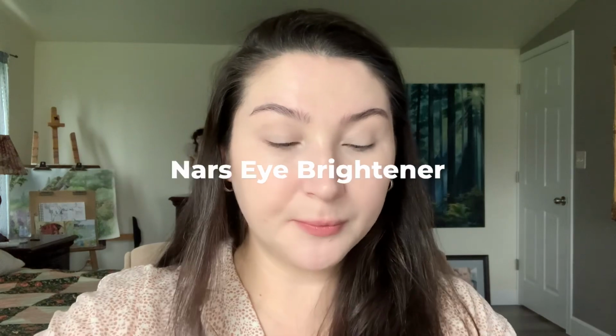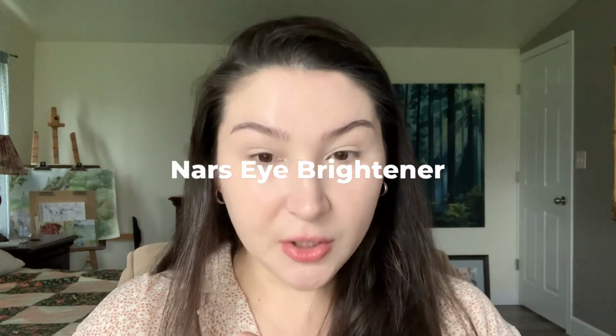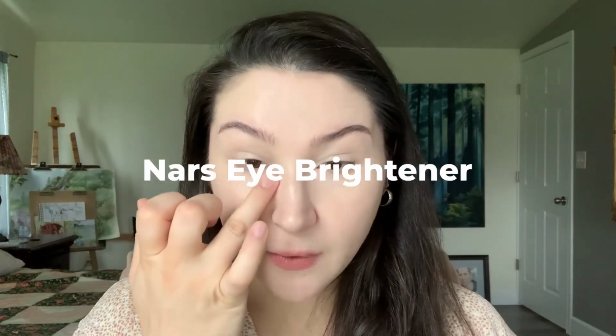And then I want to use this Nars light reflecting eye brightener in Night Swan. Just a little eye brightening for under the eyes. It's supposed to be a corrector and brightener all at the same time, so there's a little bit of a peach in it.